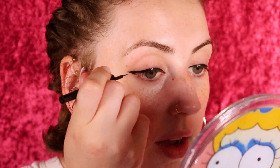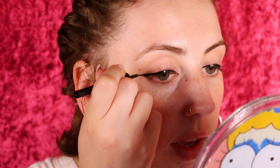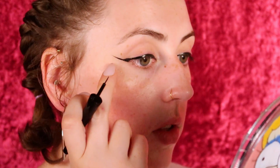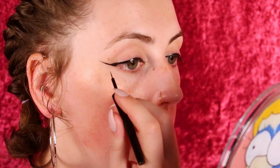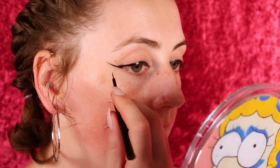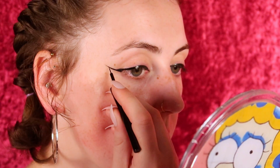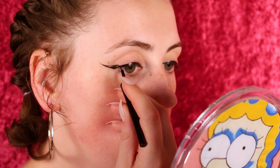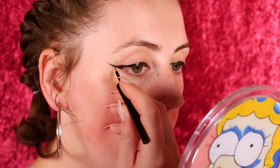So we're gonna start at the outer corner where we started our other little tiny wing, and we're going to do a straight flick up so that you get a nice crisp little point at the end. Then what I do is I start a teeny bit before the lift up of my hand, and I just drag it into the rest of my eye. And then I just start filling that in.